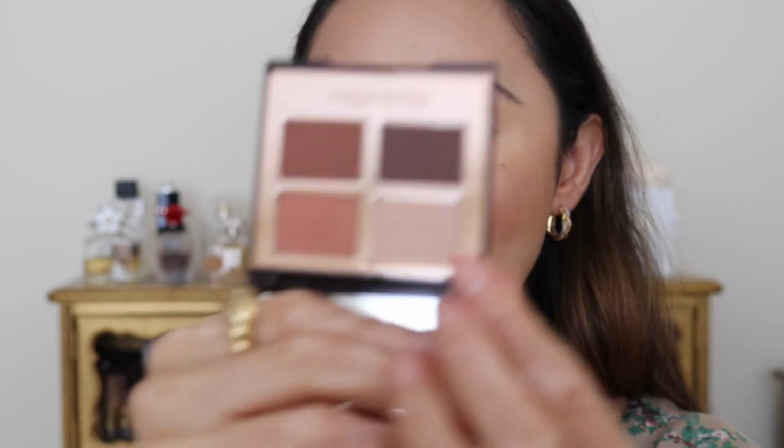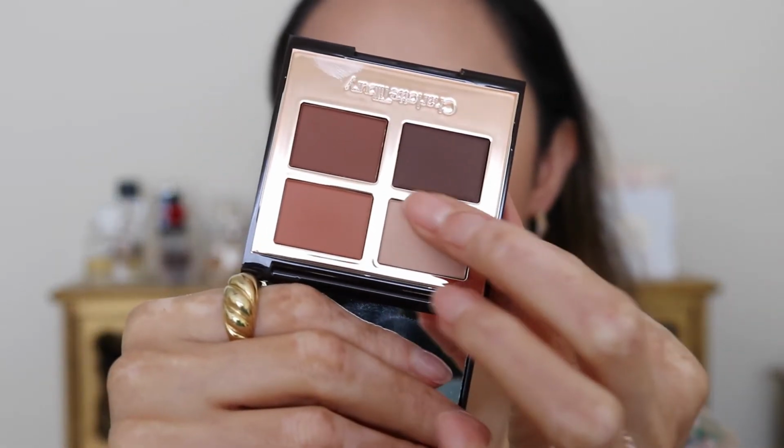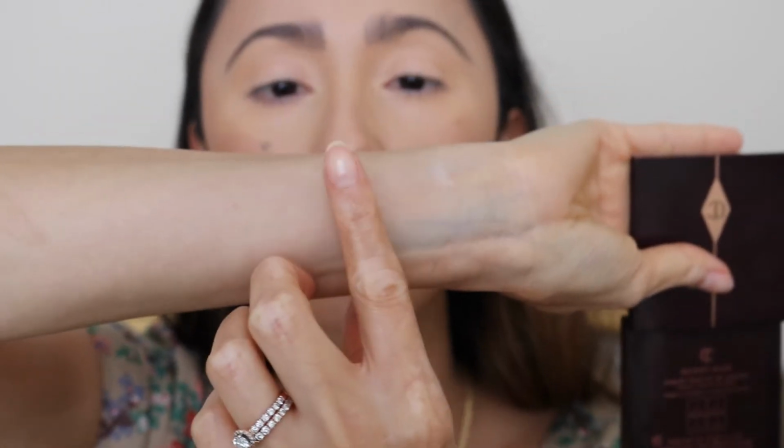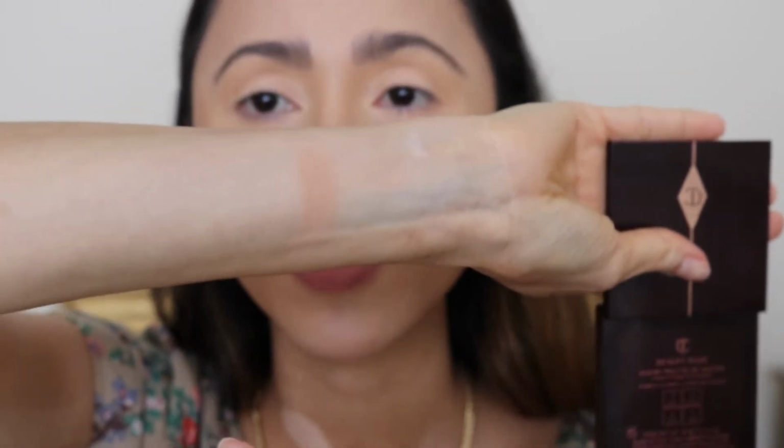I'm gonna go ahead and do some swatches just because I want to try the colors before I apply them on my eyes, to see how intense or pigmented they are before I go on with a lot of product. So anyway, we're gonna start with shade number 1. I'm just doing a simple swatch, and then there's the color. That's gonna be very hard. Maybe like this, that'll be better. So there's the color right there.